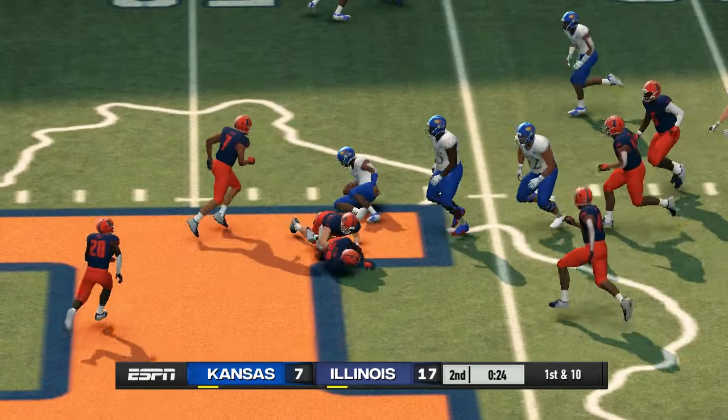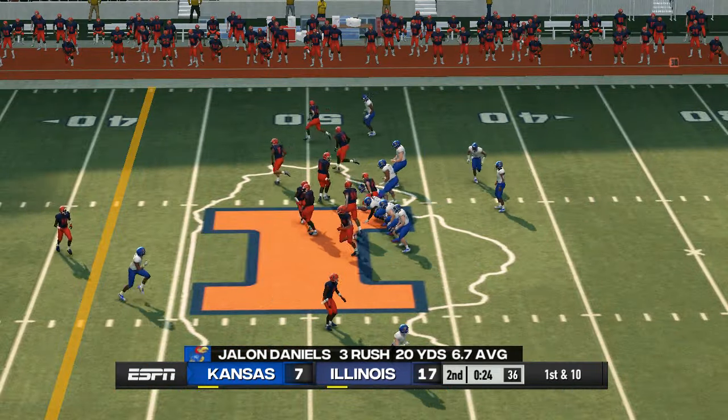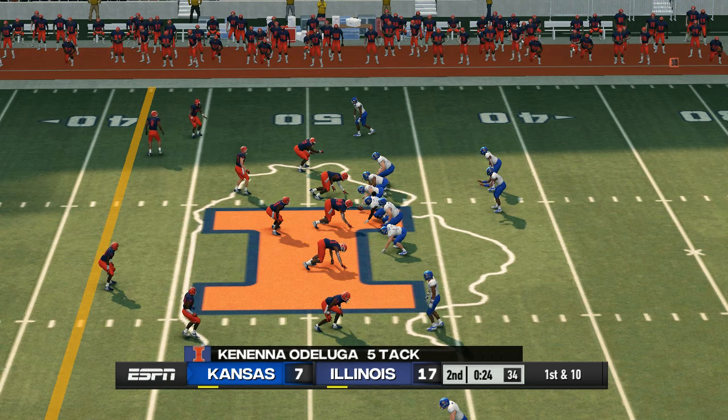Quarterback's going to run it, and he's got room to work. They'll bring him down right around the 48-yard line. That makes it first and 10.